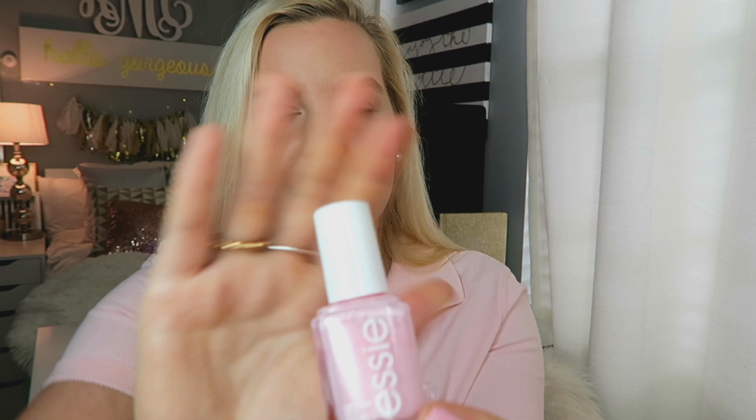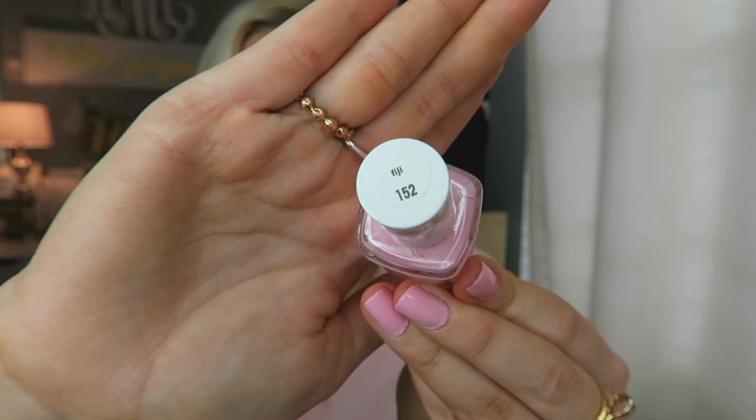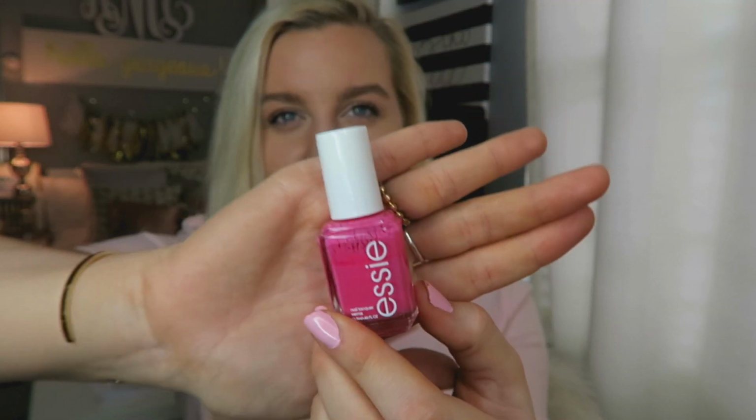The next one is the one I'm actually currently wearing, and this is called Fiji by Ezzy. It's such a fun color to wear. I think it's just beautiful. It's so girly and I wear it all the time, all year round. The next one is another one of my pink favorites. It's Mod Square by Ezzy and it's a really bright, obnoxious pink, and I think this is a really fun color to wear as well.